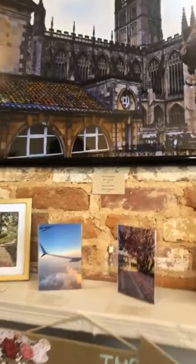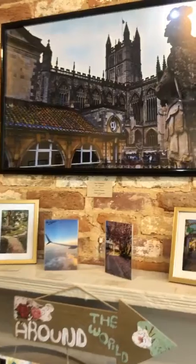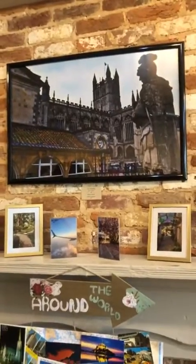Wow, it's amazing. And are all your photographs digital? Yes. Okay, so it's a digital photograph, and it's framed, and it is for sale for $225. It's really cool.